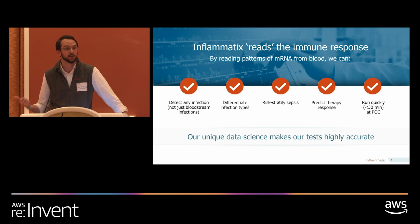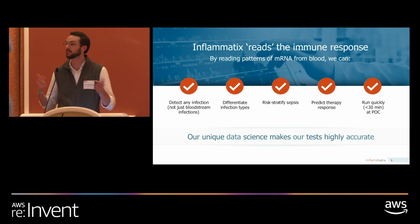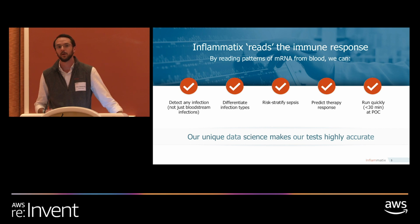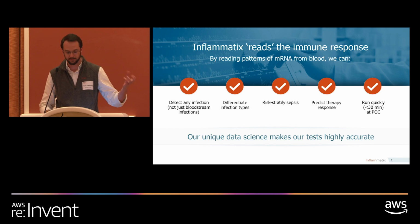We can differentiate really accurately between bacterial and viral infections. We can risk stratify for the risk that the patient may decompensate into sepsis and need ICU care. We can predict therapy response. And because this material is really abundant, and I'll get into this a little bit later, we can do this really, really quickly. We're not searching for ultra rare events in the bloodstream.